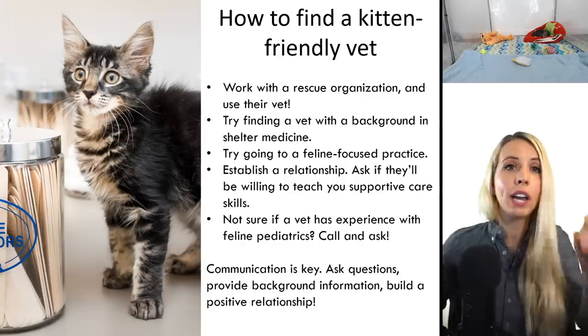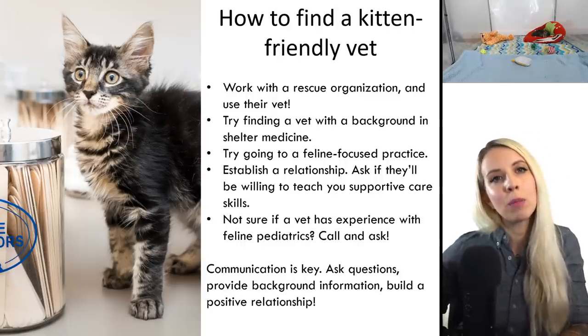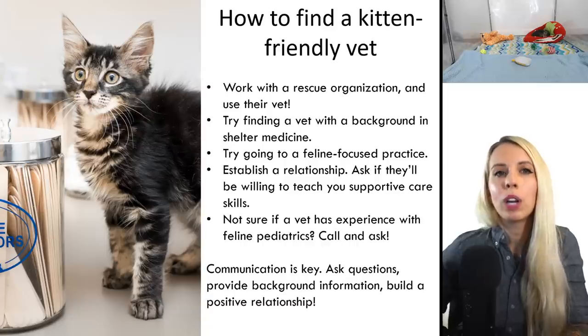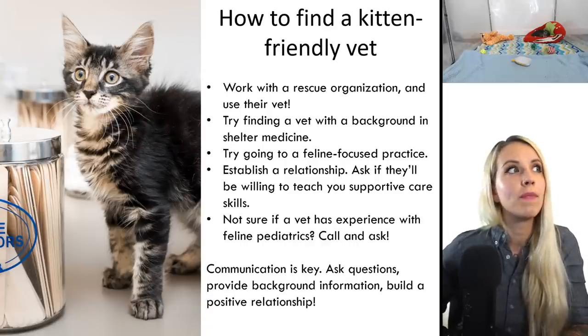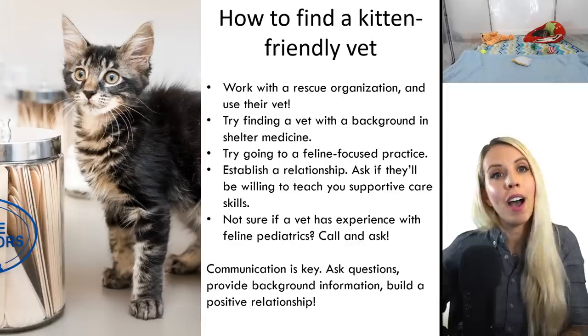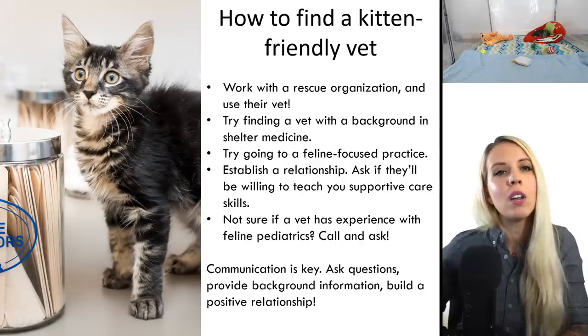If you're not sure if a veterinarian has experience with feline pediatrics, you can just call and ask. Call and ask to talk to the practice manager, and ask them questions about whether they have experience working with neonates, and what kind of comfort level they have with working with some of these tiny guys. And just keep trying. You're going to find someone awesome in your community.